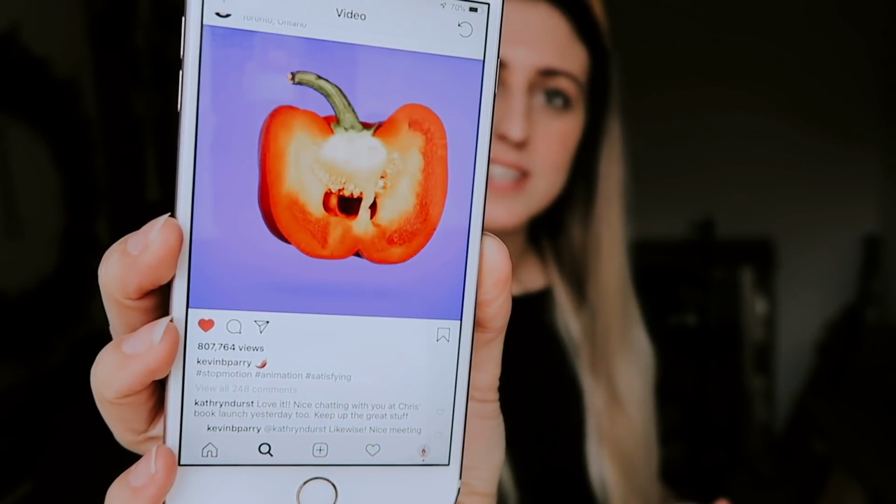I followed him on Instagram recently and he creates amazing stop motion videos of slicing through fruit and veg, and there was one that I absolutely loved and it was the red pepper. So I'll show you it quickly. I've got it on my phone here. I saw this and I was like, I love that, and obviously it's red and it goes with today's theme.